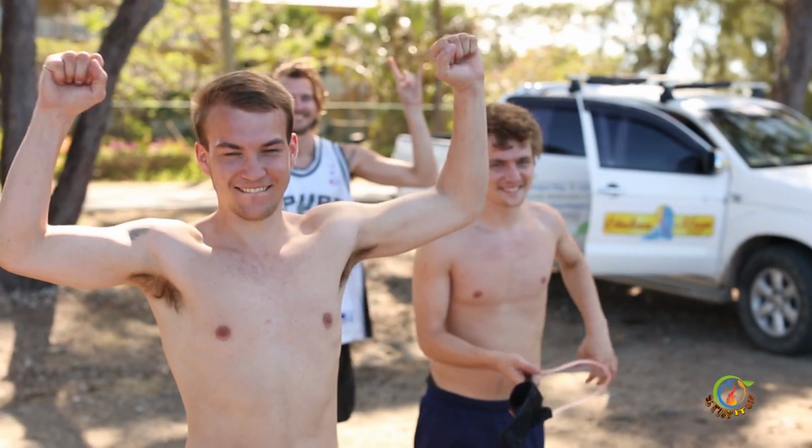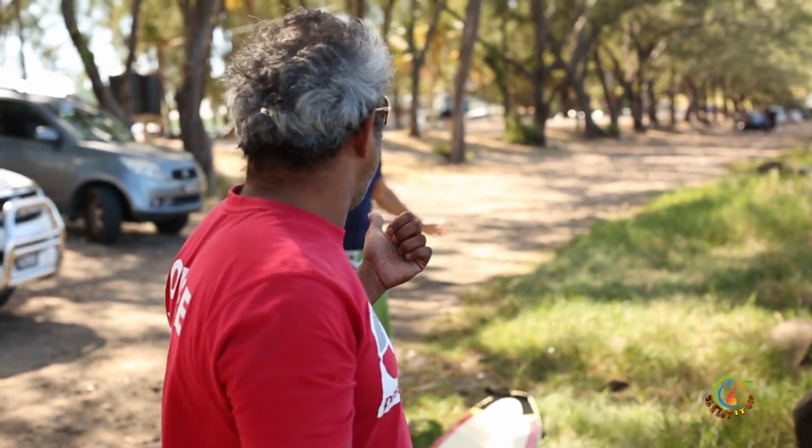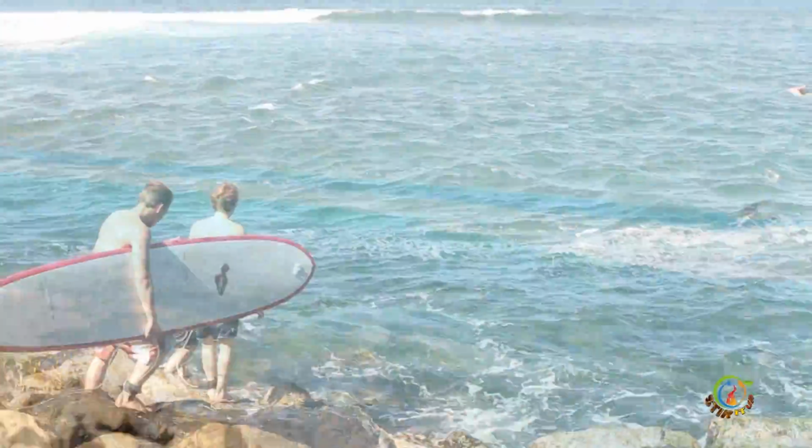Okay, we're here live at Pigeon Island in St. Lucia, and we have an all-star Norwegian team. These guys are representing the Arctic Circle. And we also have Trinidad and Tobago here in the background. And India, of course. So anyway, we're going to be catching some waves, and this is the beginning of our surfing.